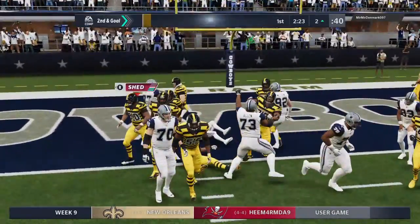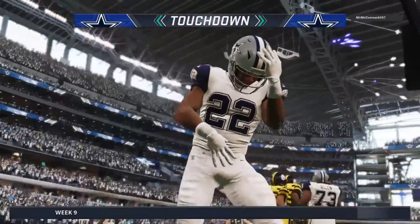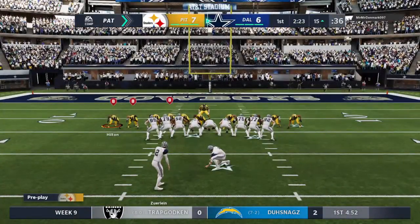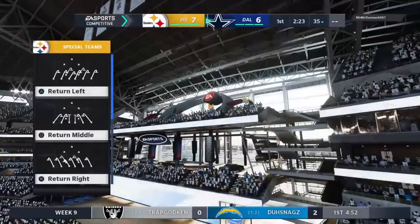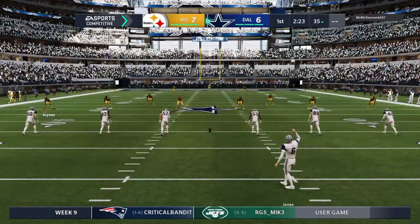And he'll get in. Touchdown, Cowboys. A great effort there. Touchdown number 15 on the year. And the Cowboys are an extra point away from tying the football game. The kick. And it's no good. He misses the extra point, and this remains a 7-6 game.